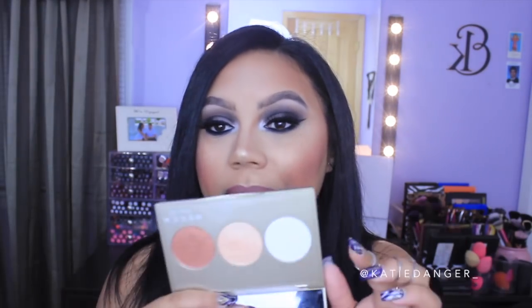So I love that. And then of course Champagne Pop, who doesn't love Champagne Pop? And Pearl is really pretty. I do put it barely on my cheekbones because this is white. Can you just imagine that on my cheekbones? Mm-mm. So I do just put it a little bit over Champagne Pop sometimes, and it just gives it a little bit of an extra kick. So I really like this palette, and I suggest you guys pick this up.